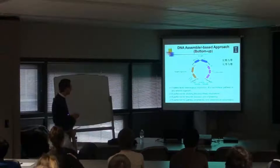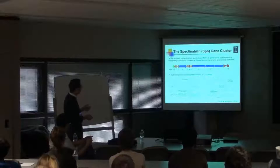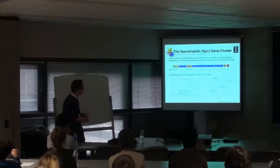And it will be very useful for discovering new natural parts, but also to study the cluster as well. As an example, several years ago we used the traditional method to clone the gene cluster involved in the sphagnobelin biosynthesis. And sphagnobelin is a polyketone which has some activities. So we cloned the cluster and showed that it works in the heterologous host.